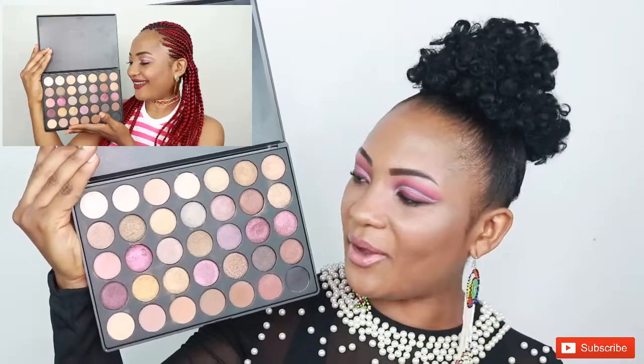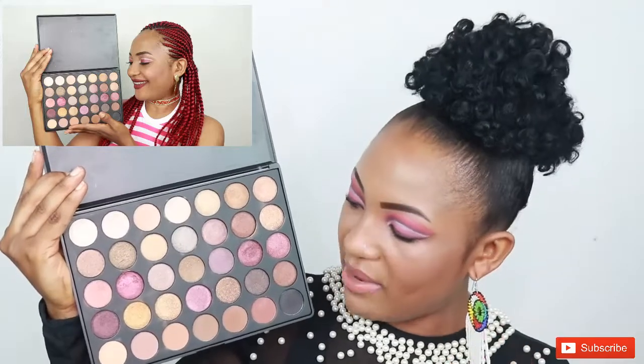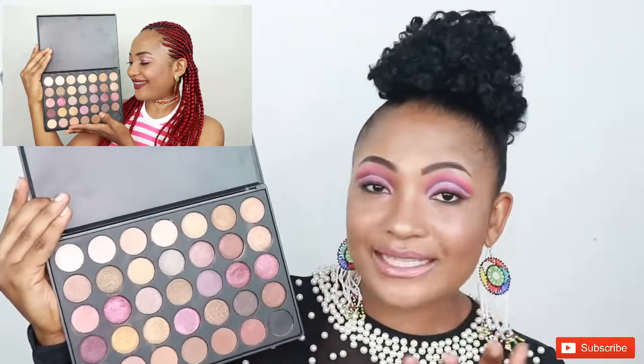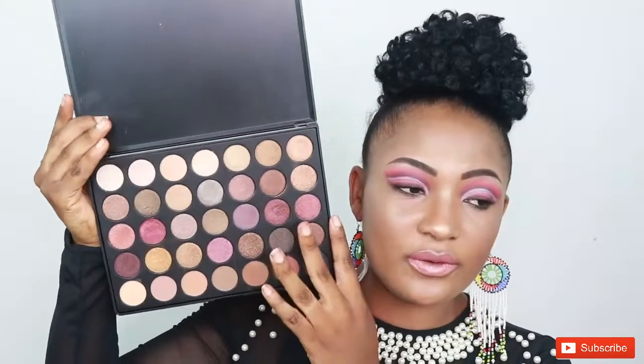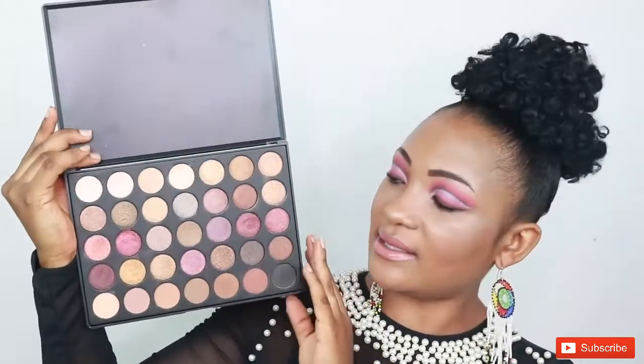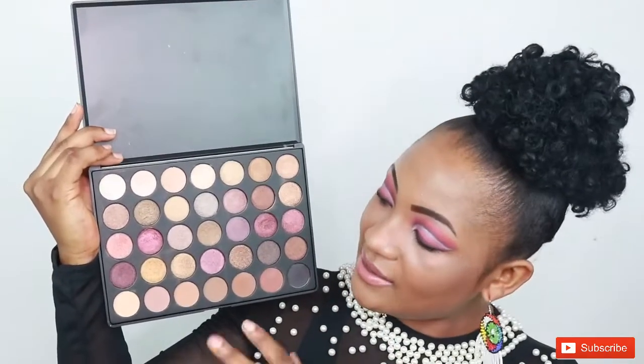The shades, oh my god, Morphe palettes are just my favorites. They're just the best, and for their price point as well. Like, you have a lot to work with. I could create a lot of looks using this eyeshadow palette, and the shades are so pigmented.